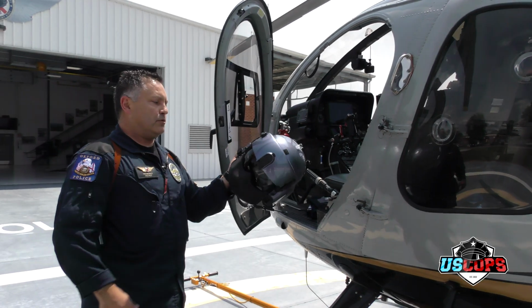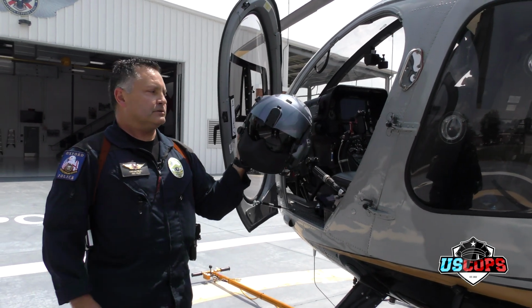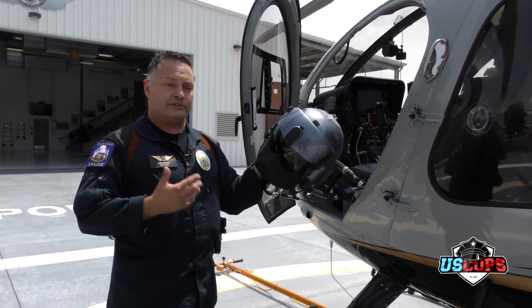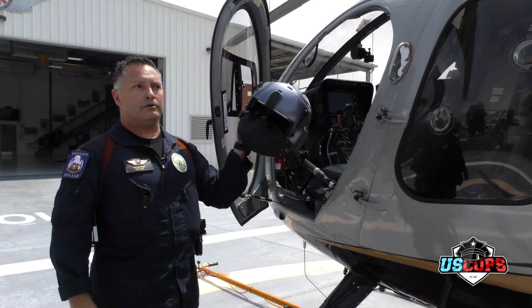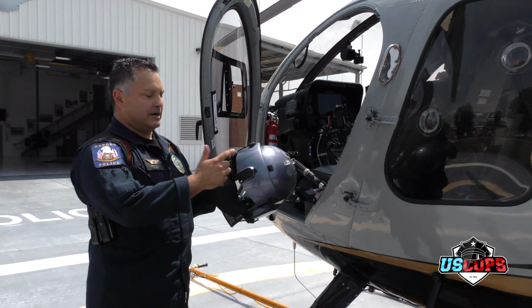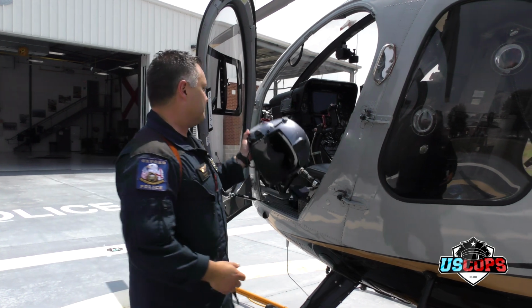The crew up front is required to wear a helmet like this. This is made by Gentex, a helicopter-specific flight helmet. It's not a motorcycle helmet or a jet fighter helmet or anything. It's to provide us protection in the event of a hard landing or an accident in the helicopter. Dual visor, face mask, all for impact protection.